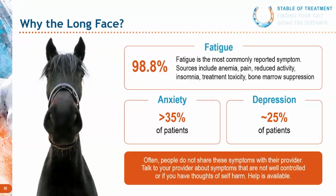So fatigue. Like I said, everybody has fatigue. The disease can cause fatigue with low red cell count. Patients are anemic. The treatments we give make patients anemic or have that side effect of fatigue. So there is some degree of fatigue with everything we do.